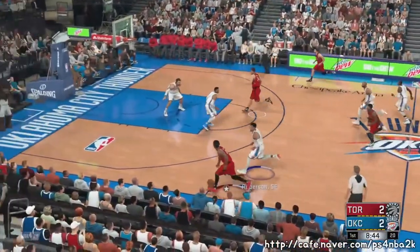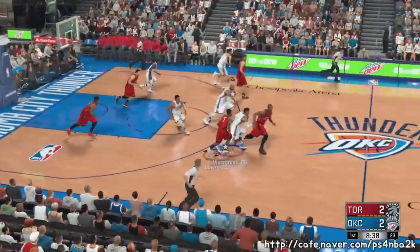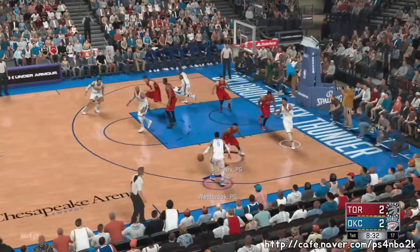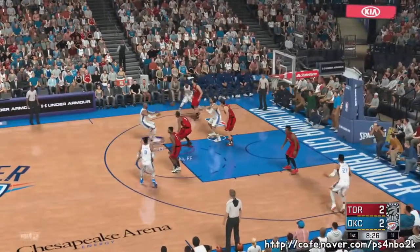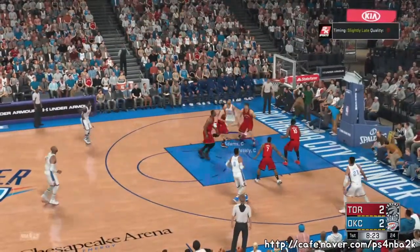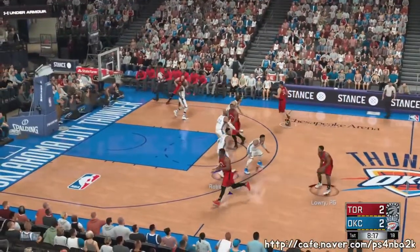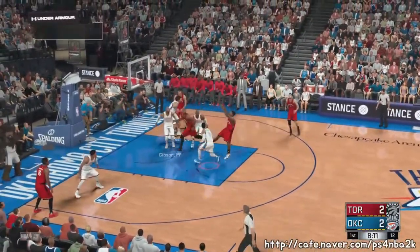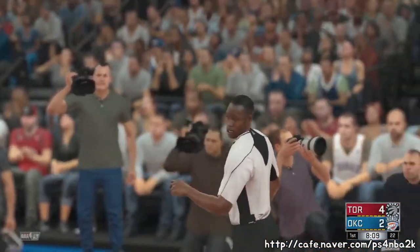Here's Toronto. Now DeRozan. Knocked away. Stolen by Westbrook. Just around a minute and a half into the first quarter. Outside Gibson. Here's Adams. Rebound by Vesely. Toronto with the ball. Here's Lowry. 11 feet away. Here's Ibaka. That one drops for him. The big wingspan of Ibaka. Very difficult to outreach him for rebound.